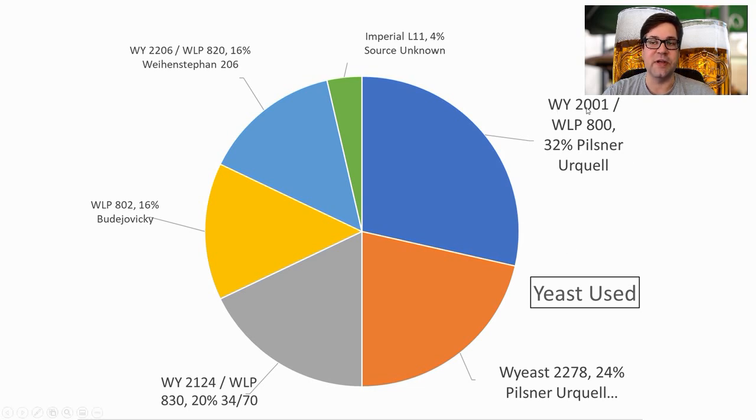That's also Wyeast 2001. Wyeast 2278, this is also claimed to be a Pilsner Urquell strain. I think they have multiple lager strains. 50% of the recipes use a Pilsner Urquell strain. Very interesting. 830 was the next most prominent, which is 3470.